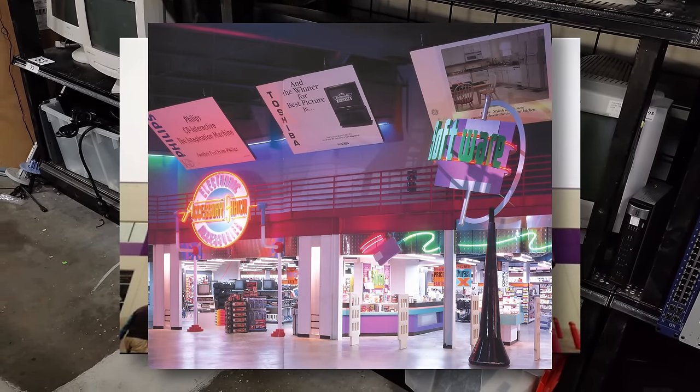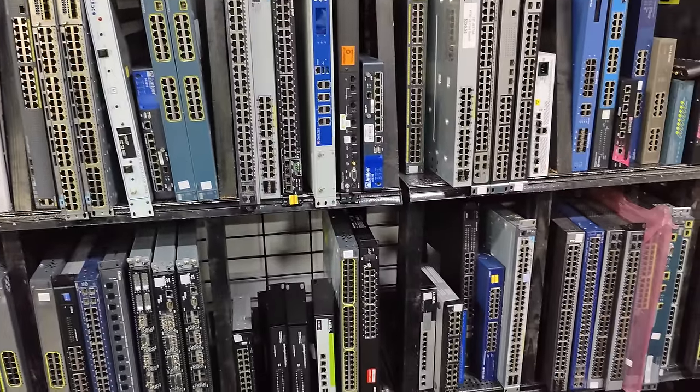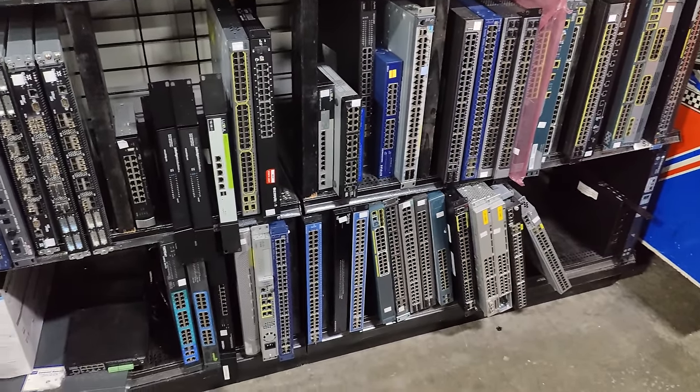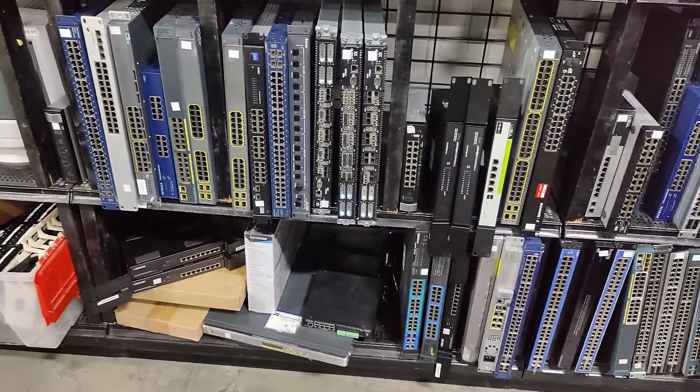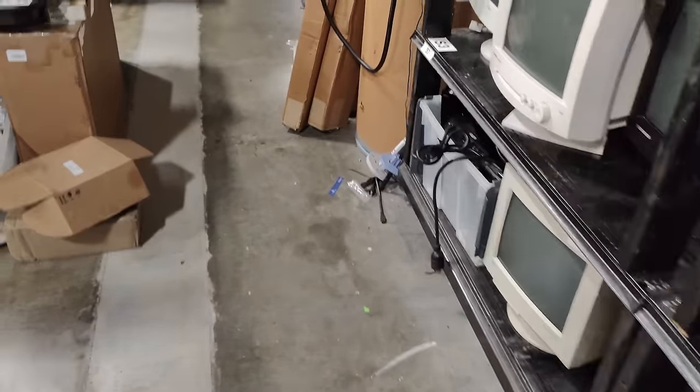If you don't work in IT, it is really hard to explain just how many network switches are being thrown away at every second of every day. Also, just how uninteresting they are to everyone, other than home labbers who don't need nearly this many ports anyway and are doing it just for the look.